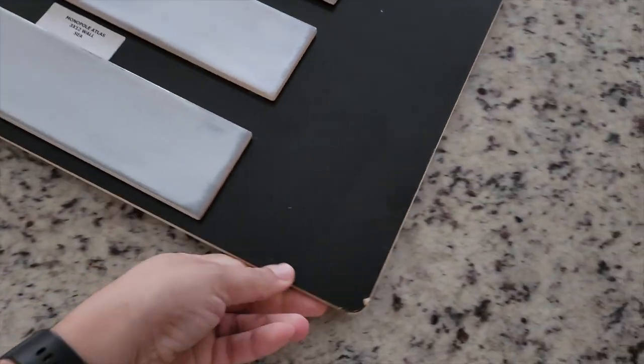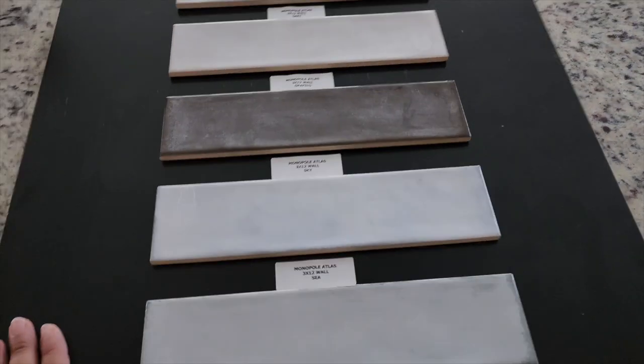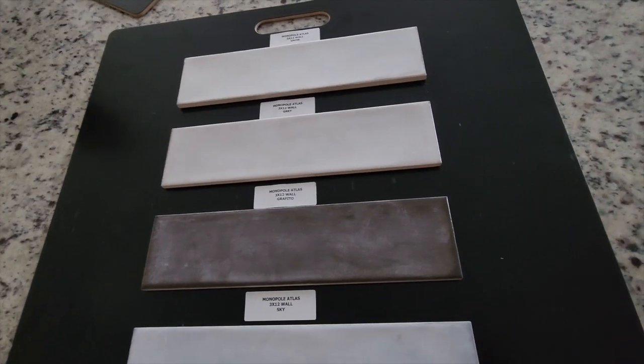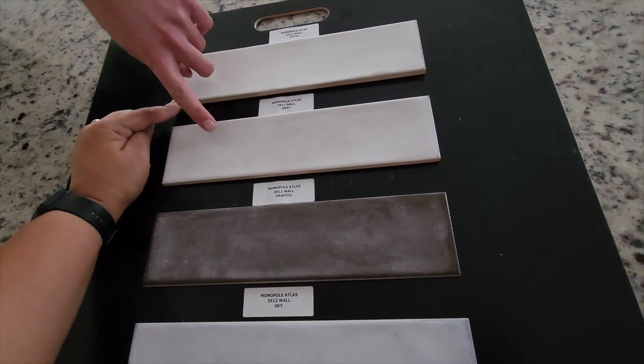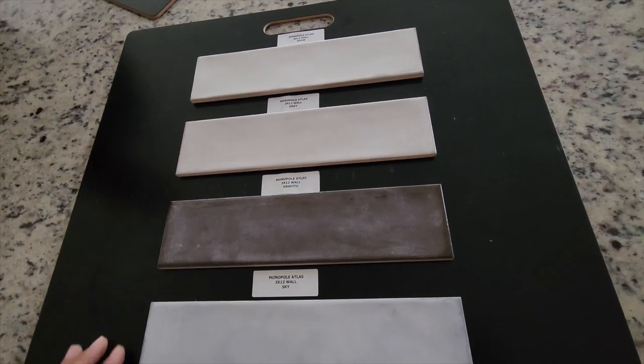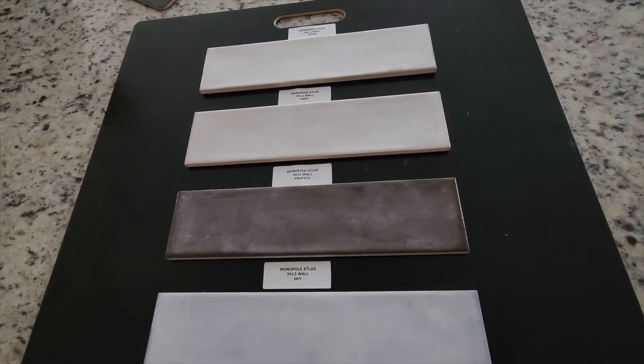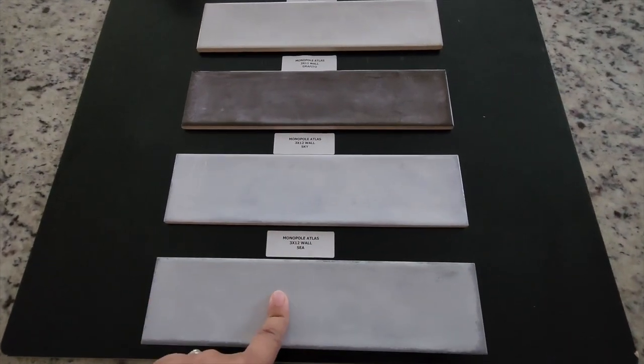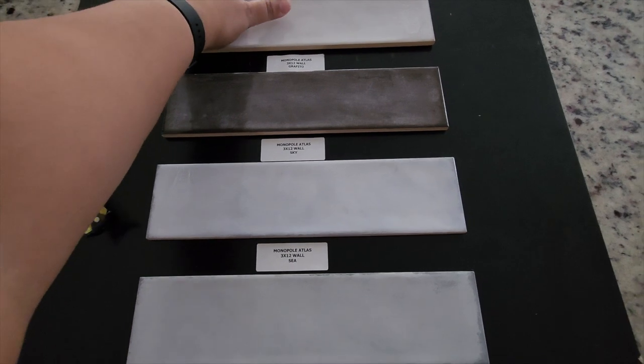I think we would go with something that is more one tone, since we have such busy counters. Gotcha. It's kind of hard to tell the difference between these. Okay, so that has a little bit of a gray look to it. Gray. These both look a little gray too. Yeah, that one's a little bit more blue. This is the only white.